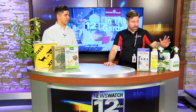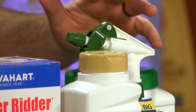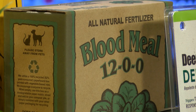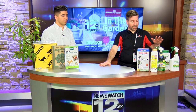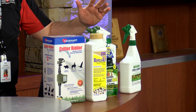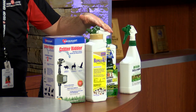Sure. So most of your repellents are going to be based on either a disgusting smell or a scent towards deer, sometimes both. So things like blood meal, they don't like the smell of, and that's going to be kind of an area repellent versus these others that I think are a little bit more effective put directly on the plants. I'm going to have thyme, egg solids, sulfur, hot pepper, what have you.